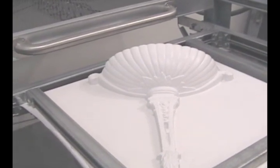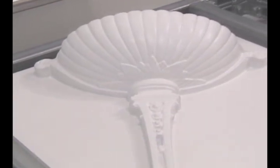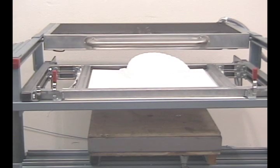The final stage of the forming procedure is to allow the part to cool sufficiently to hold its shape. At that time, the pneumatic table is lowered to the lower position. The clamping frame is opened. The cooled plastic part is then removed, and the process is repeated.